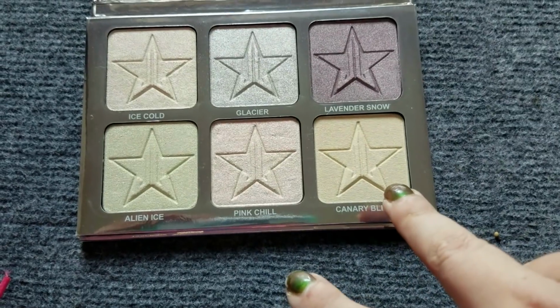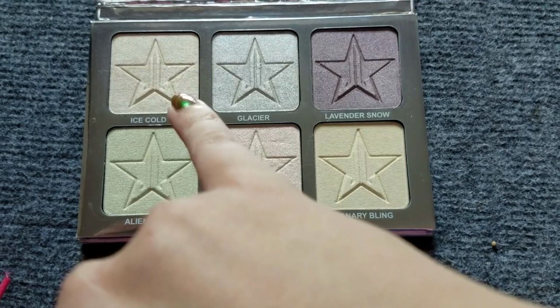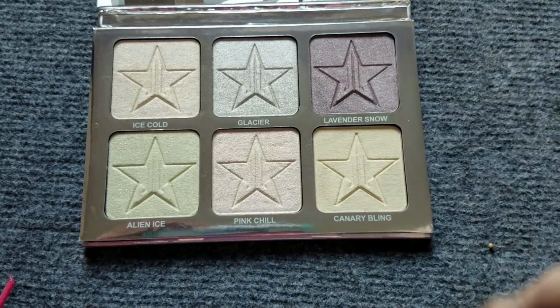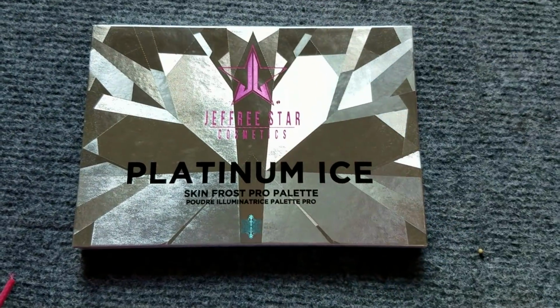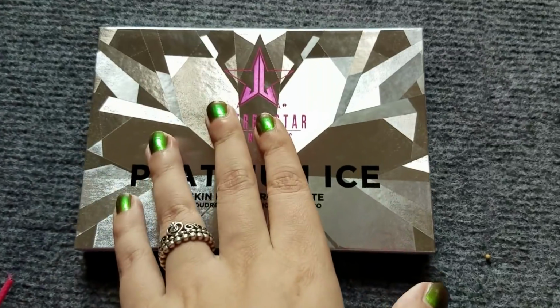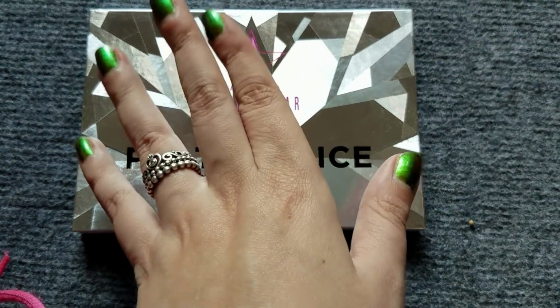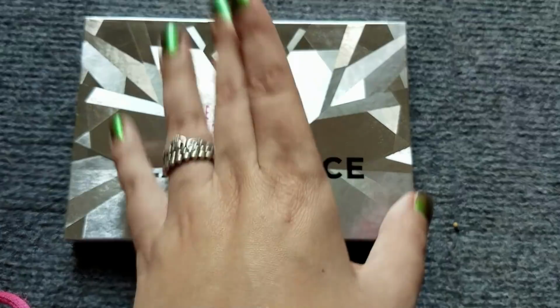And then this one is so pretty. It's like a yellow, and I love that you get Ice Cold in this because then you can mix it with any of these, honestly, and make it a lot less intense. So I'm really glad I got this, and spoiler alert, I have decluttered my big clunky junky highlighters, so I'm happy to have this instead of those. It's less of a headache and I'm really enjoying it.